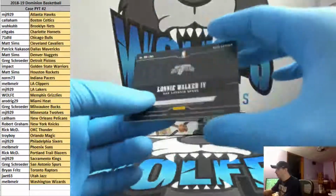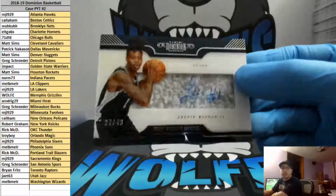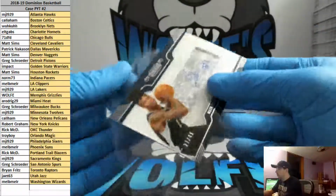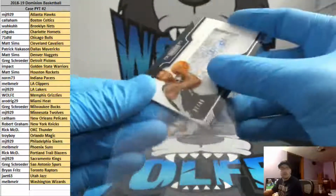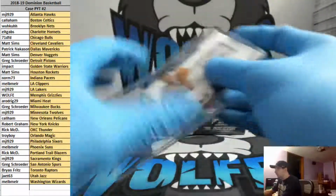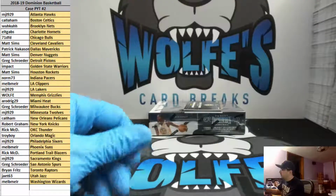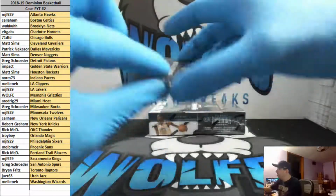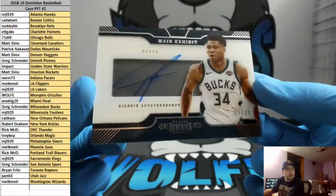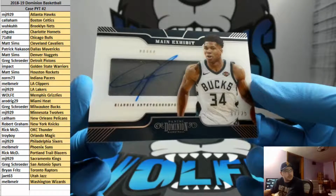Nice one here for the Spurs. A Walker, 47 out of 49. Rookie autograph, Spurs. Ooh, I was not expecting this. Somebody keeps talking about this. Was not expecting it. Man, Dominion, fellas. Why is it so slow to fill up? How about a little Greek Freak, 17 out of 25, for the Bucks. Greg.